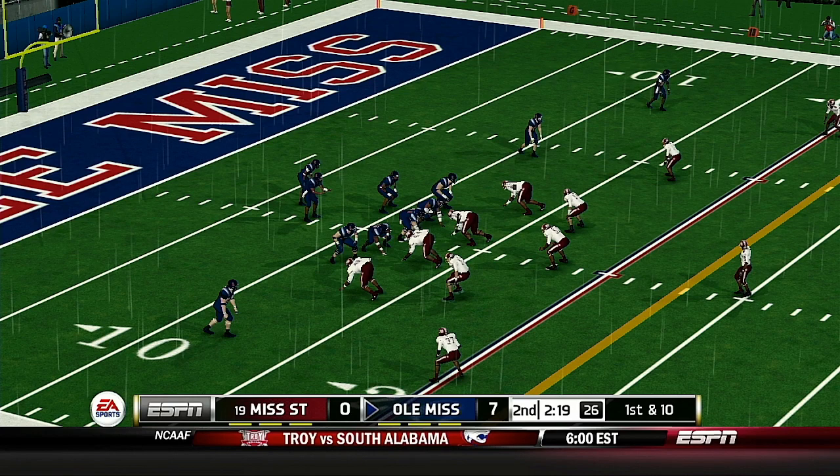Nice run up the middle. Manson gains about 5 yards on the run. The Bulldogs use their second timeout. Simmons to punt. And he's tackled at the 45.